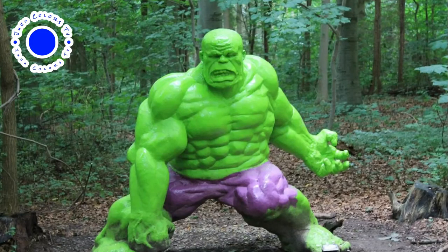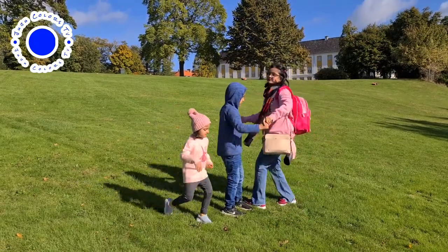This park was called Augustenborg Slots Park. So we decided to visit this park because it had a huge Hulk statue in it. And Hulk is one of my son's favorite superhero characters. So then we started on our journey of hunting the Hulk statue.